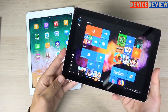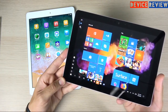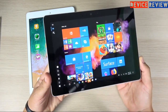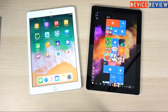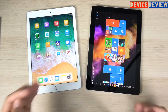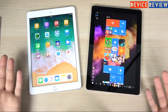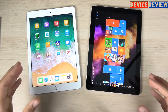These are both LCDs, so you're not going to see extremely deep blacks on these devices, but you will see very sharp panels when it comes to reading, and you will see pretty good colors, just not very vibrant colors. When it comes to display, the best way I could sum it up is that if you're gonna be doing some movie watching, they're both similar in display, so the Surface Go might be better because it has a bigger display, but for reading, I think the fonts are a little cleaner for the iPad. Both of them are going to offer a great viewing experience in both ways, so that's pretty much an equal comparison here.